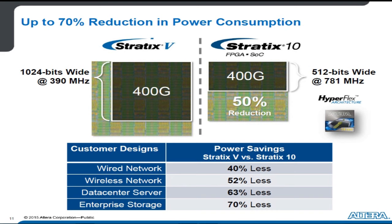So let me give two examples in a little bit more detail. One is data center. So data center application. This is today. We use Stratix 5, but Xilinx's UltraScale, similar. And this is new, innovative HyperFlex architecture.